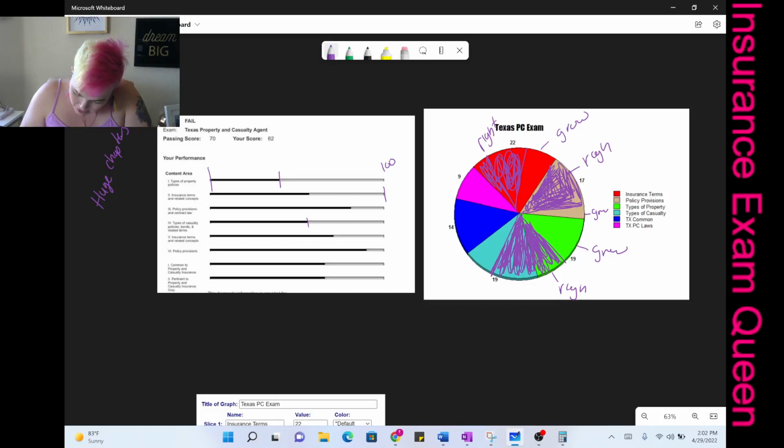Then let's look at the blue one, common to all lines. So that's the common to all lines. A little bit more than half, probably at that 60% mark. So again, if this is exactly half, then it would be a little bit more than that. And then our last one, P&C law, again, that's a little bit more than half.